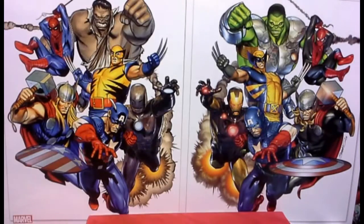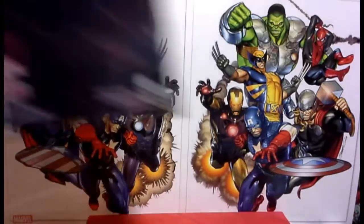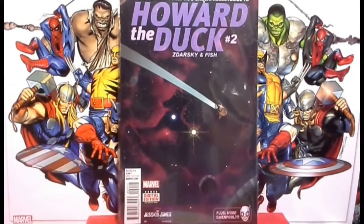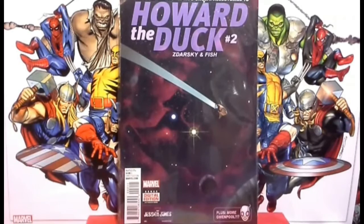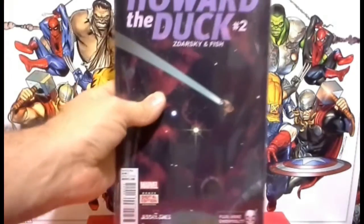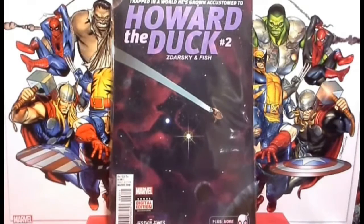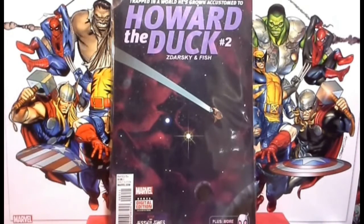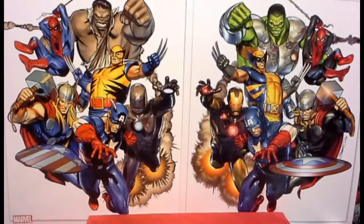And the store had this one in my... They figured since I bought number 1 that I would want number 2. And I actually really had no plans of picking up Howard the Duck number 2. But since they had pulled it for me, I said, what the heck, let me check it out. Let's see if Gwenpool's story has evolved a little bit. I'm going to read this one. If I'm not impressed, it's the last Howard the Duck I'll be buying.